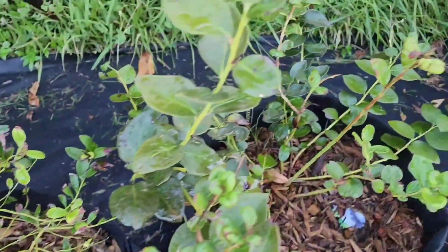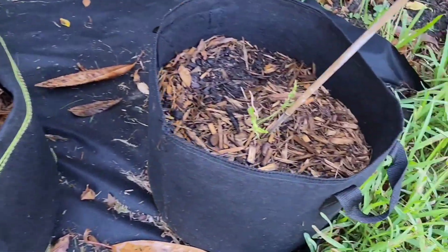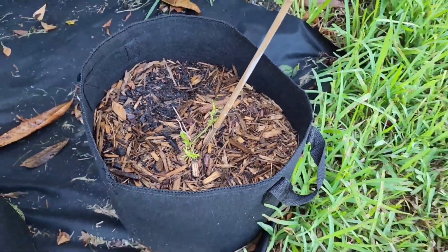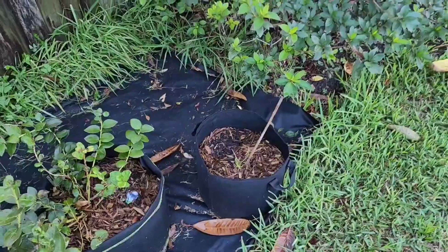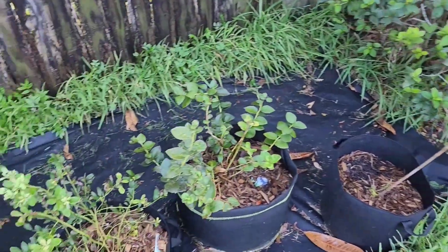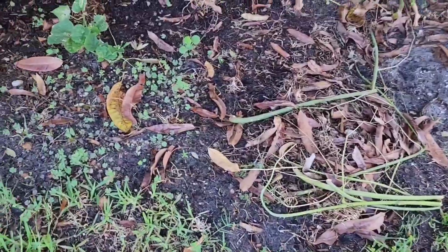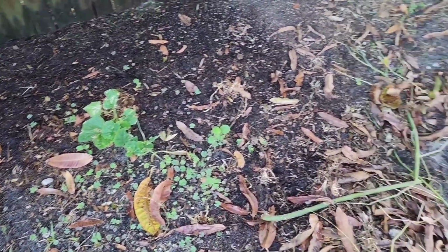I still have green leaves. I'm happy. This little guy here is still giving me life, and I'm excited about that. I give them Epsom salt and water, but they're still hanging in there. Now here are some lonely friends over here.